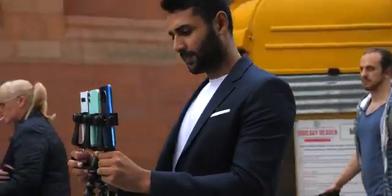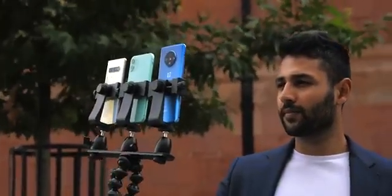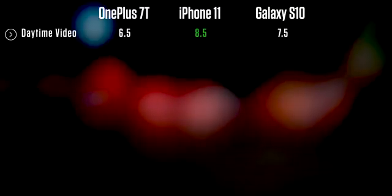So yeah, if they sounded similar there, that's because they are. The main notable difference being that OnePlus's audio is slightly tinnier, a little bit harsher than the other two. And, well, that leads us onto the summarized results.